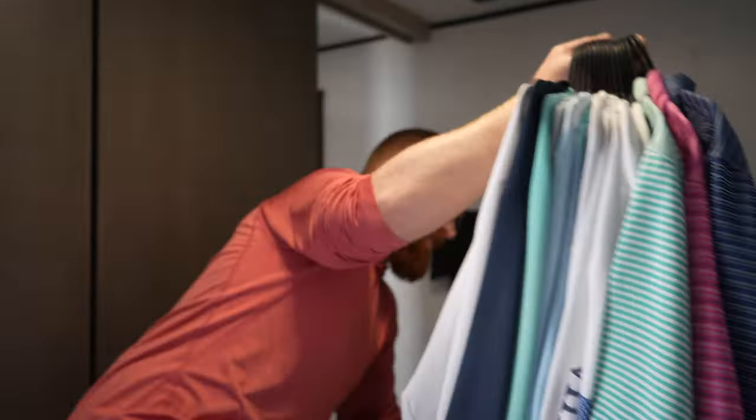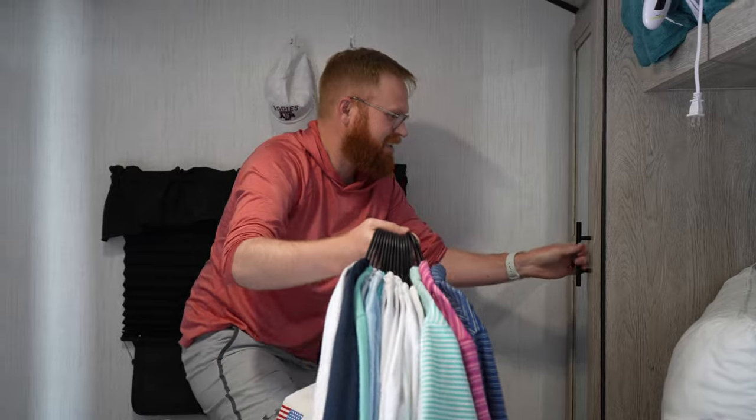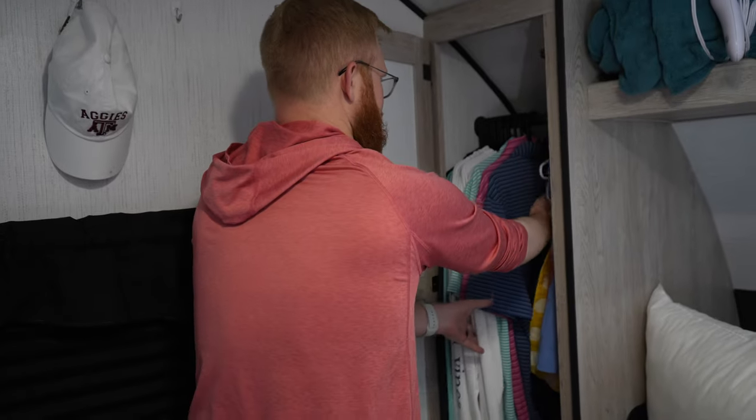It's not as easy when the bump belt's not out. Okay, I did it. I think I have one more thing of poppies to put in there. Good, look at all our room. Nice.